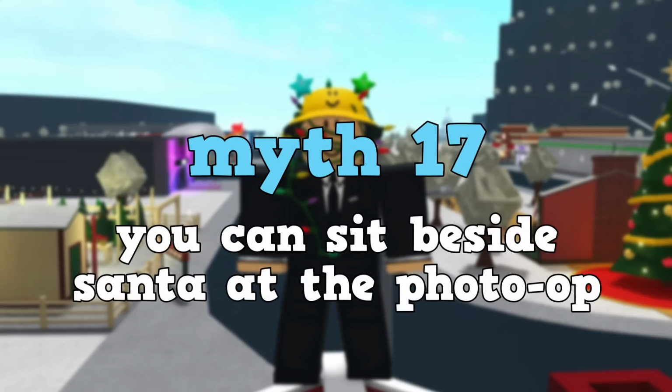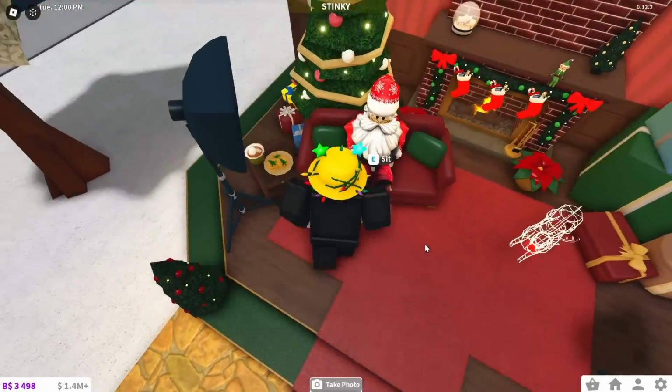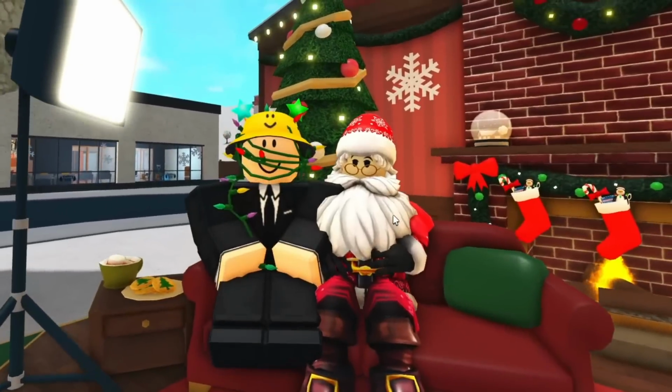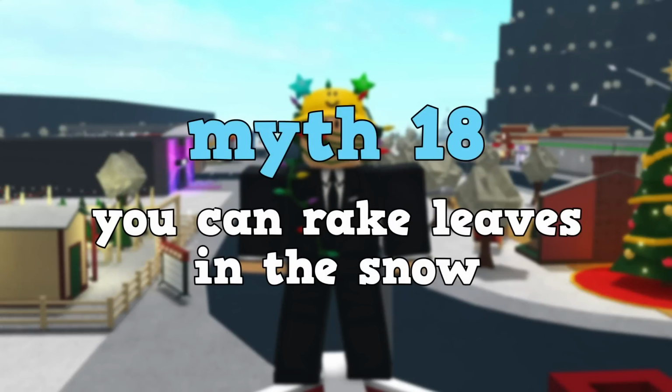Number 17 is you can sit beside Santa at the photo op. Here's the photo op. It's in the center of the city, and if I walk up to Santa and I sit down, I can sit down beside him. This myth is true.